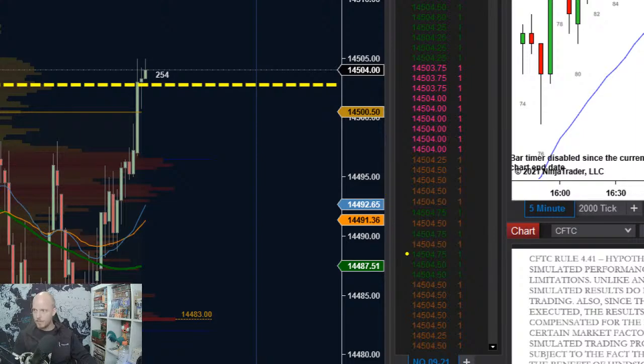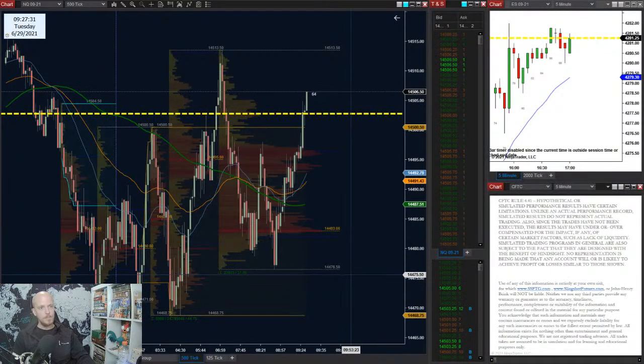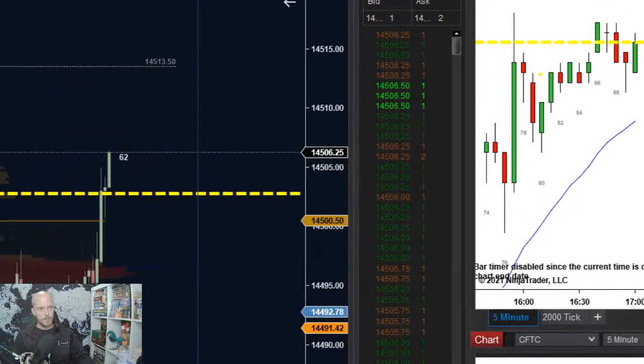Oops, thank you. Didn't realize I was muted. Let me try again. There we go. So what you're seeing here is these muted colors, ironically enough. These are just your normal buying and selling, right? This is buying the bid, selling the ask, nothing crazy. Everything is happening just normal.